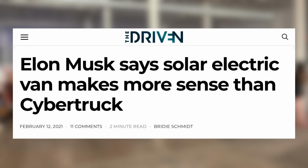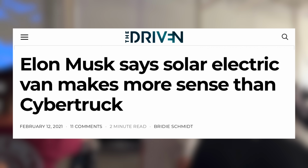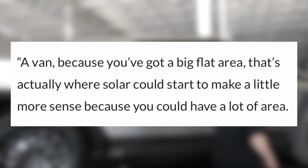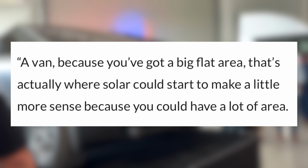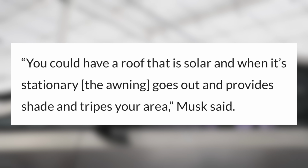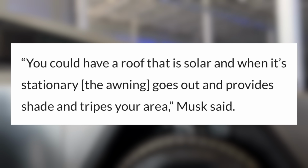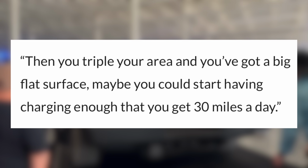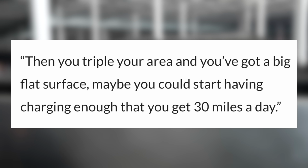Elon spoke about this, talking about how you need a lot of surface area, saying, quote, "A van, because you've got a big flat area, that's actually where solar could start to make a little more sense because you could have a lot of area. You could have a roof that is solar, and when it's stationary, the awning goes out and provides shade and triples your area. Then you triple your area and you've got a big flat surface. Maybe you could start having charging enough that you get 30 miles a day." This is an exciting idea, but obviously still a ways off since a Tesla van won't be seen for years.